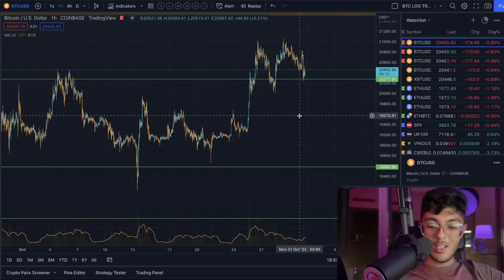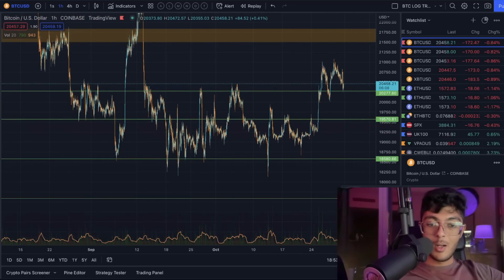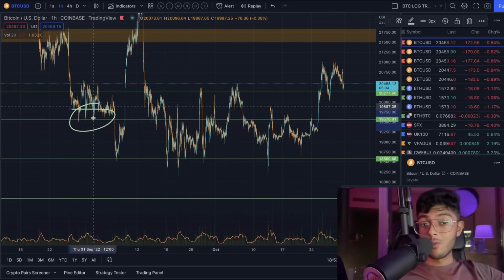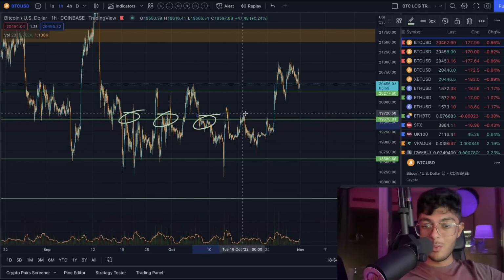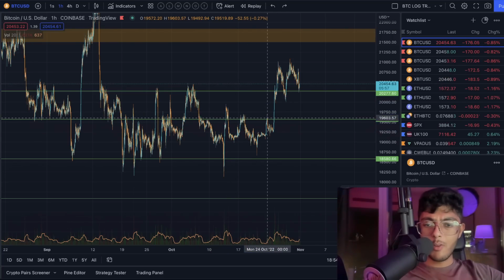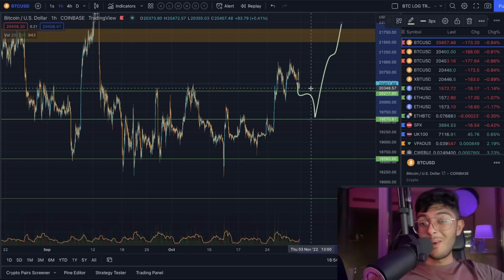The good news, if we do end up dropping, is that if it does put us down to like 19.6, let me just drop a line here to show you what that would look like. This is a pretty good level for the market. Just going back to when we were using this area as support, this was really good support for the market. As resistance, this was quite consistent resistance as well. Very, very predictable range for Bitcoin right here. So you could expect some support, and then we continue to move up. That would actually make a lot of sense.